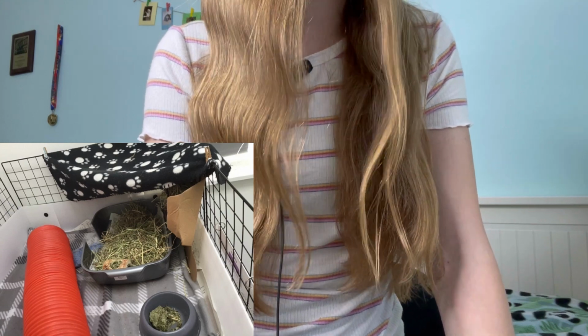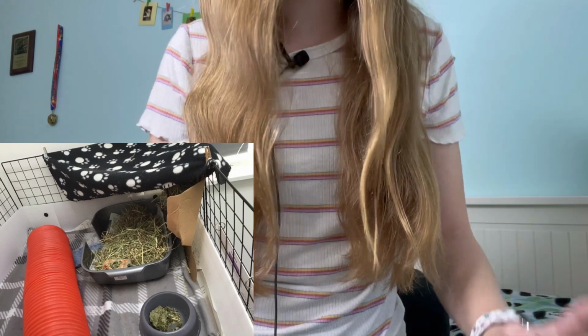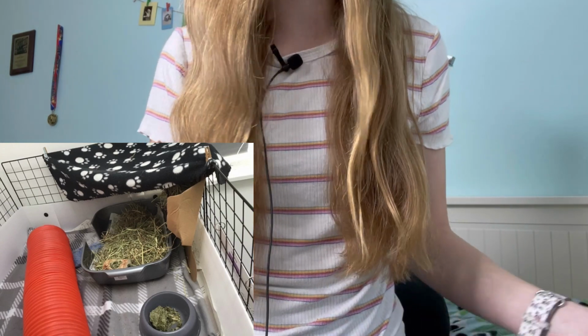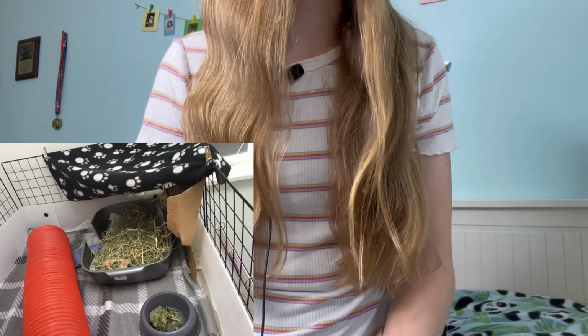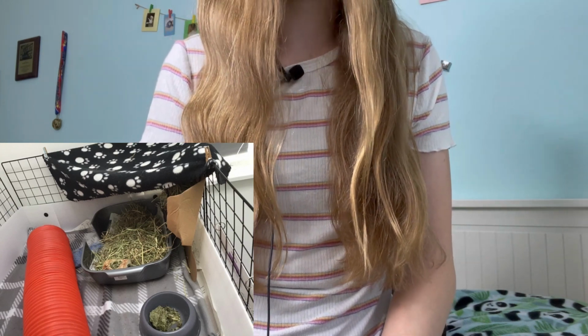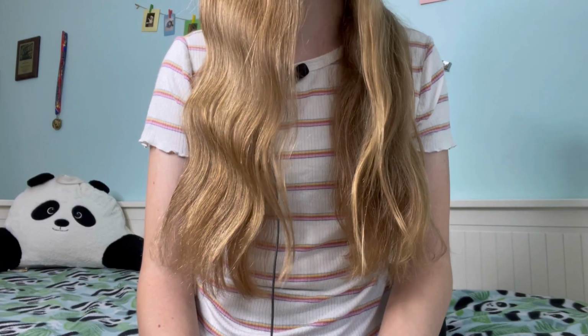I love that little blanket that you have over their cage. Guinea pigs, it really helps guinea pigs to have a nice space where they can feel secure. I did that a lot for Anna, before she passed, just to make her feel nice and cozy, and I think that's just a really great idea.